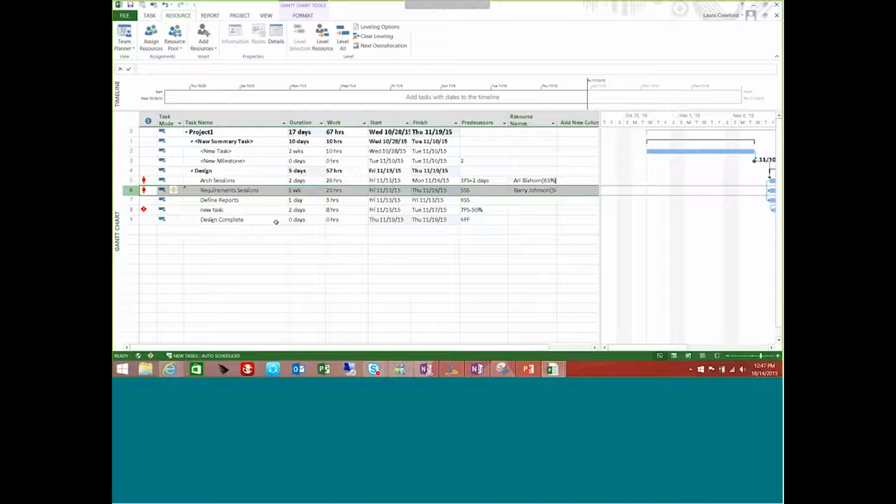The red person icons mean he's over allocated. That's what that's referring to there. But that's like a whole other session. We'll have to do one on effective resource management.